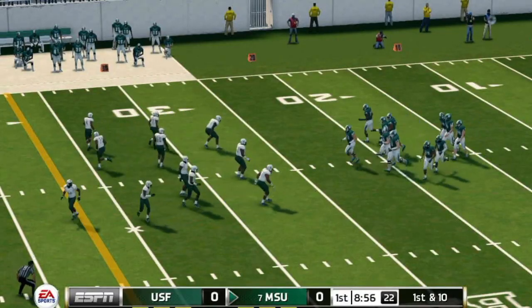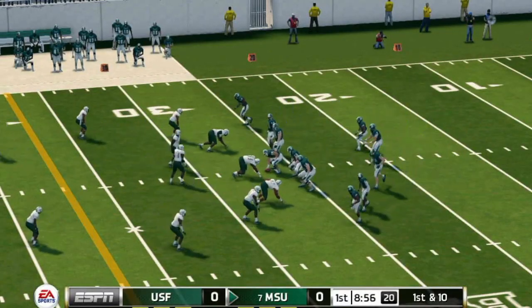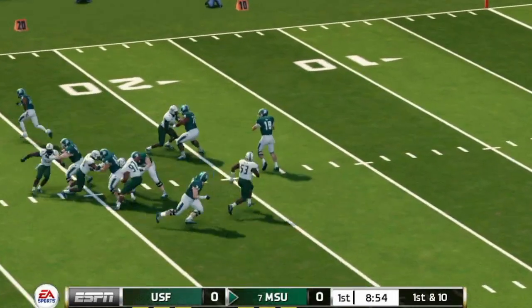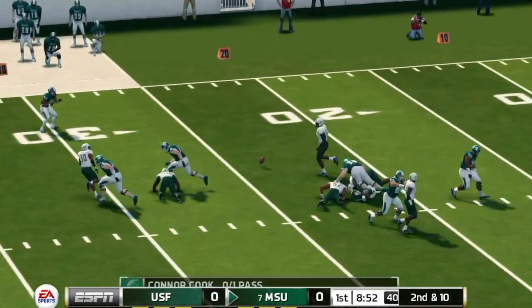And, Brad, this kid's reputation precedes him. The entire offense is designed around him. As his performance goes, so will his team. So let's see what he can do in front of this big crowd.